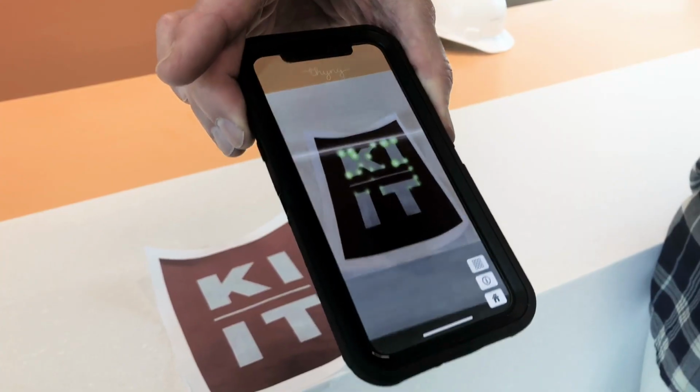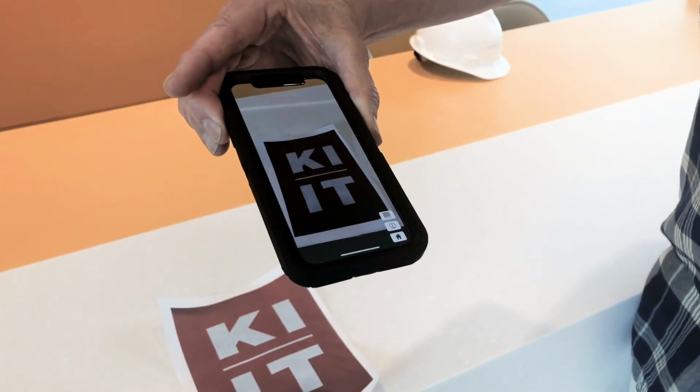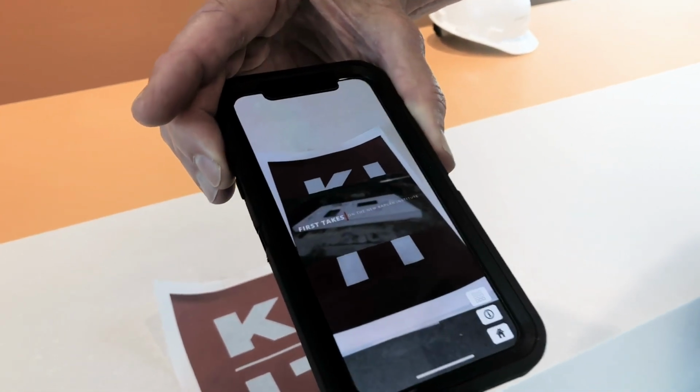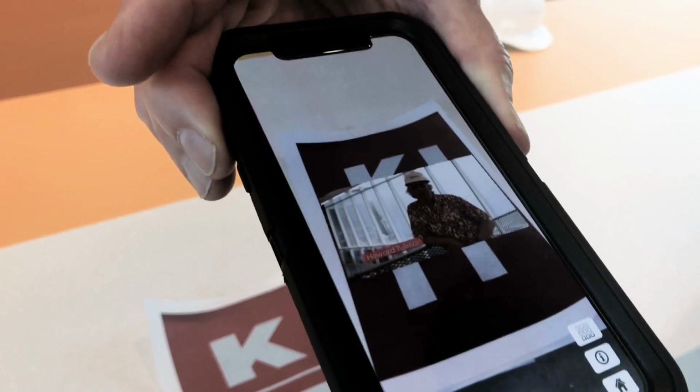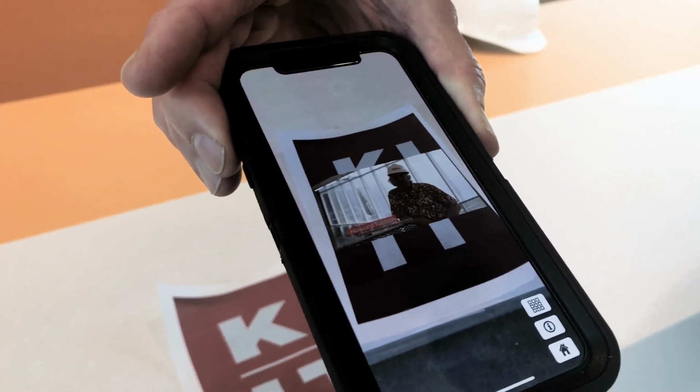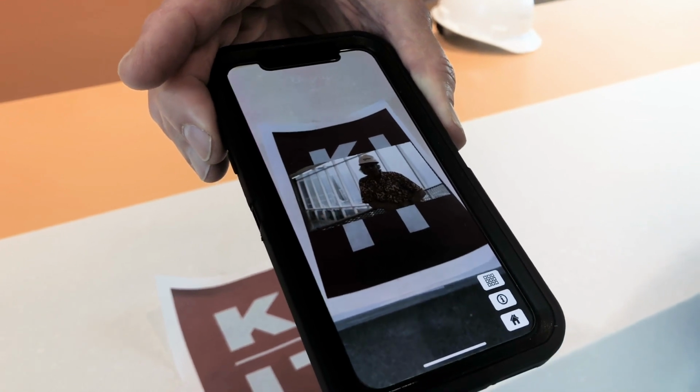So I want to show you our Thing application, which we're going to use all over the campus to provide visual information. Basically, students will just be able to look at this through their phone, and what it's going to permit us to do is provide visual information and video to students all across the campus through their phone. All they'll do is take their phone and look at a marker, and it'll play a video that explains what's going on.